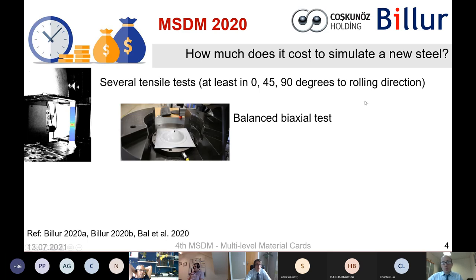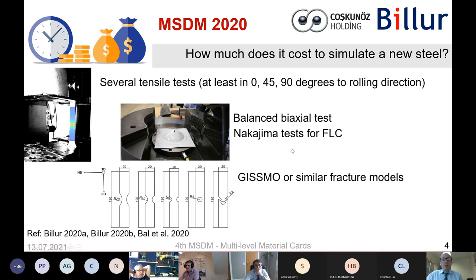We typically need a balanced biaxial test to get a better yield locus. We may need Nakajima tests to get the FLC, forming limit curve. And in some cases, we may even need GISSMO or similar fracture models with a number of different specimen types and digital image correlation. So it's not always possible to put all of this effort when there's a new steel grade. And of course, there's load, unload, or tension compression tests for springback predictions.